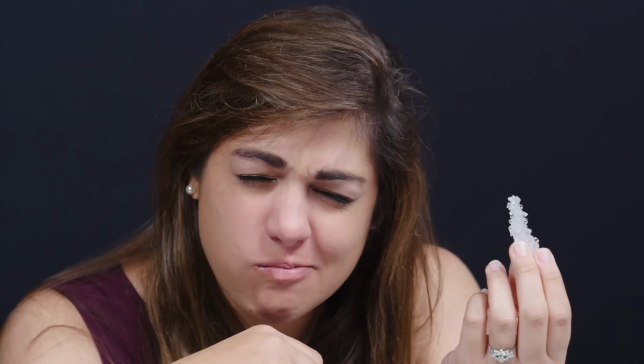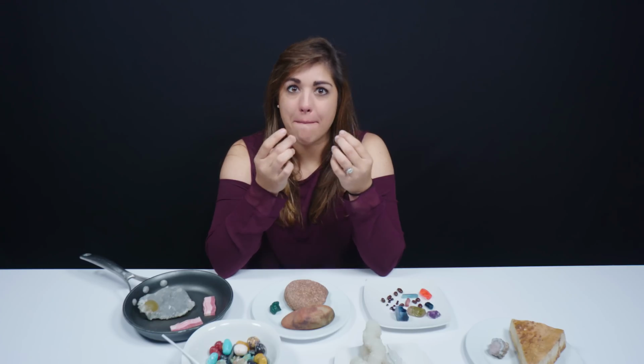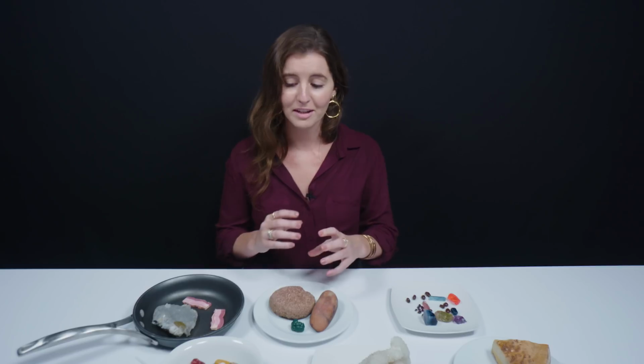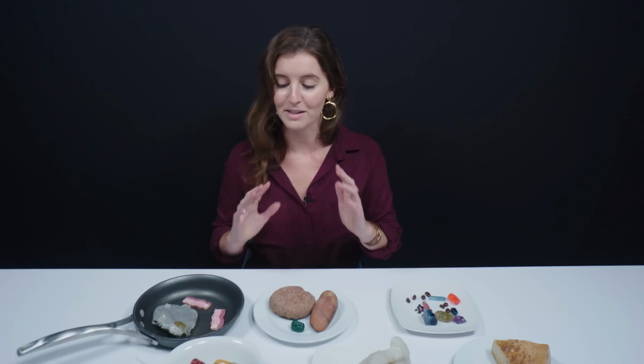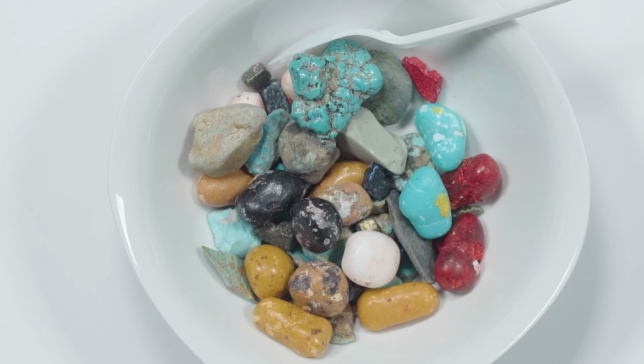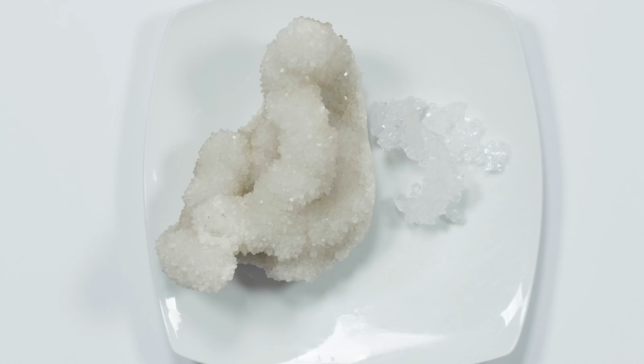That's a lot of sugar. And now I'm all sticky. Oh, okay. It's cherry. The lesson we've learned here is that from a distance and without actually physically touching or really inspecting, there are a lot of convincing visual alternatives to both food and minerals.